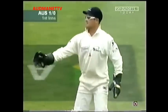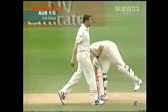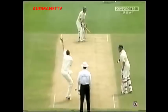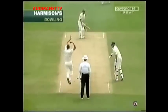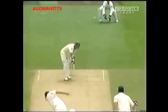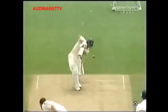Well, it's a good start by Steve Harmison. The first one was quite sharp. Good carry through to the wicketkeeper. Wasn't a bad line either, just over off stump. Good carry. Then the big swinging Yorker that went down the leg side. And finally, a magnificent delivery. Tremendous stuff from Steve Harmison. Shows the virtue of getting the ball to swing.